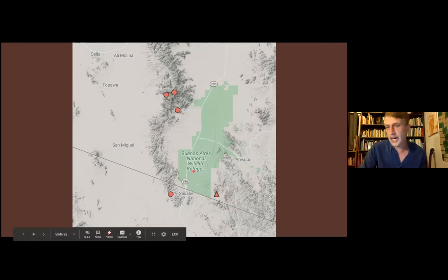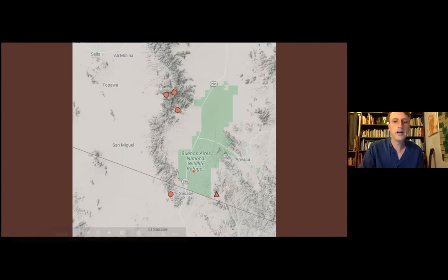So, we can ask how this plant got here. I think there are a few possible explanations. One might be that it is native and just is here. Another might be cattle grazing. Obviously, this whole area has been heavily grazed, something I'll talk more about later.